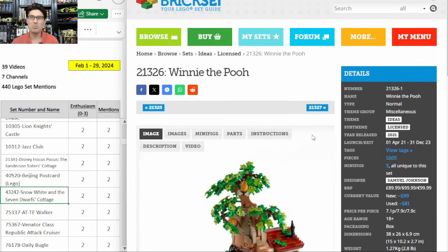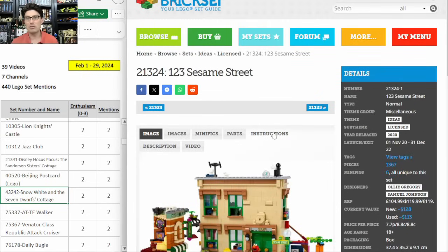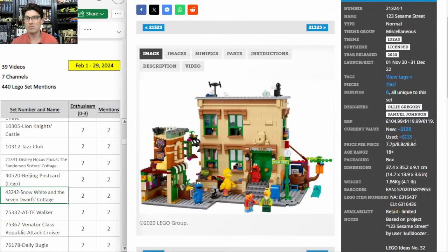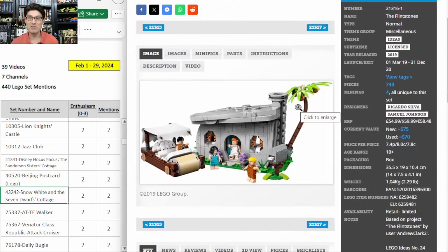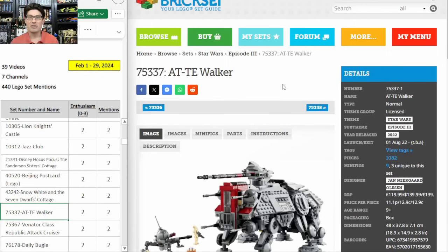But if we look at some previous Ideas sets that are kind of similar, they've been a little bit disappointing. So like Winnie the Pooh, it hasn't gone anywhere, and I think on Amazon it came back for retail, so we're still waiting for this one to get 2 to 3 years under its belt from retirement. But then let's look at 123 Sesame Street that retired at the end of 22. It's from 120 to 128. I think that's a huge letdown for some folks. And then if we look at the Flintstones from 2020, it's 60 to 75. That's still not much either. So all of those have some commonality. Therefore, I'm not excited about this one.